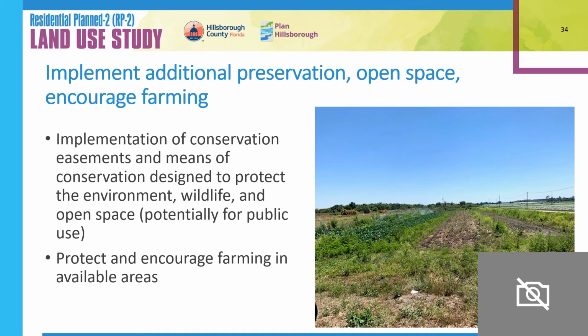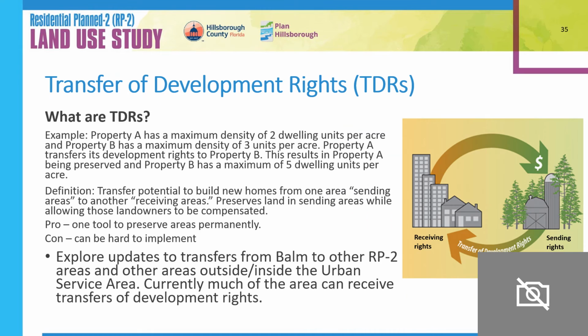Another big topic was, how do we implement additional preservation and open space, and encourage farming, whether that's through conservation easements or other means of conservation? How do we protect and encourage farming in available areas? So those are some specific areas we'd like to focus on, and I'll be getting into more details as we move through April and May.